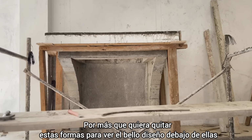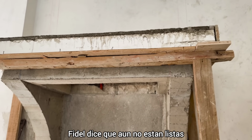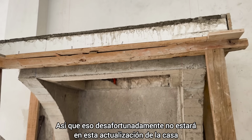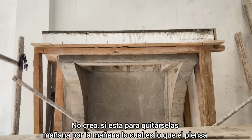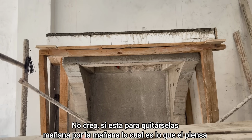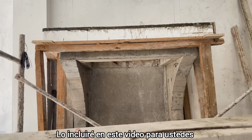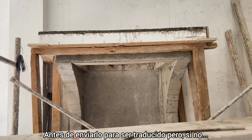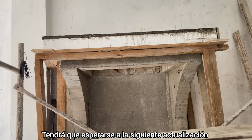Now, as much as I want these forms to come off because I want to see the beautiful design underneath them, Fidel says they're still not ready. So that unfortunately is not going to be in this house update, I don't think. If he's going to be ready to take them off tomorrow morning, which is what he's thinking, then I'll include it in this vlog for you guys before I send it off for translation. But if not, then unfortunately this will have to wait for the next update.